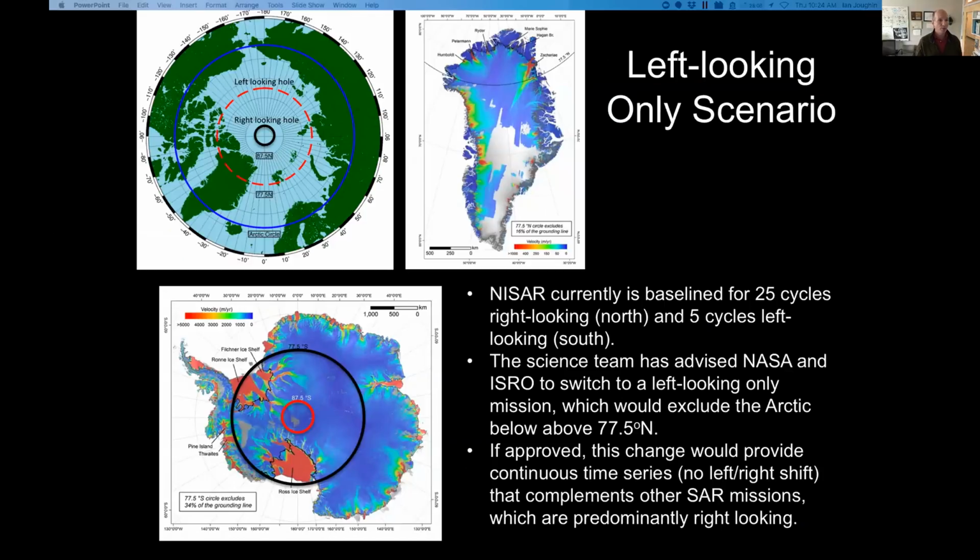So it was going to look 25 cycles a year toward the Arctic and 5 cycles a year towards the Antarctic. And you can see in the Antarctic picture, when the SAR is looking right, we have a big hole, that black circle. And when it's looking left or south, we have the red circle, which is a much smaller gap, which we can probably close by also doing some acquisitions where we rotate the SAR a little bit further outside its normal operating range. Many SARs actually have, if you see maps of Antarctica, a huge hole in it, that black hole. And that we were going to fix by having these left-looking coverages.